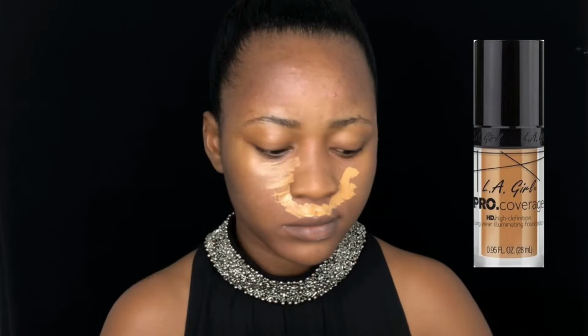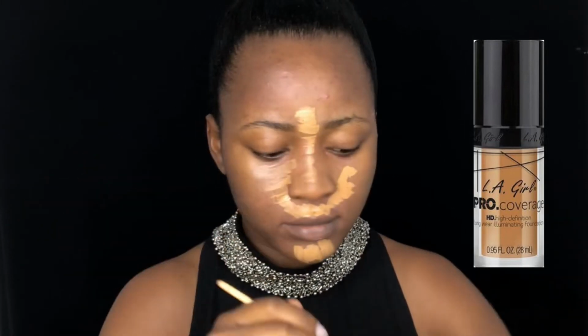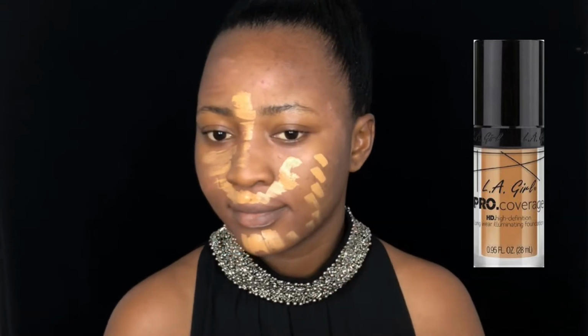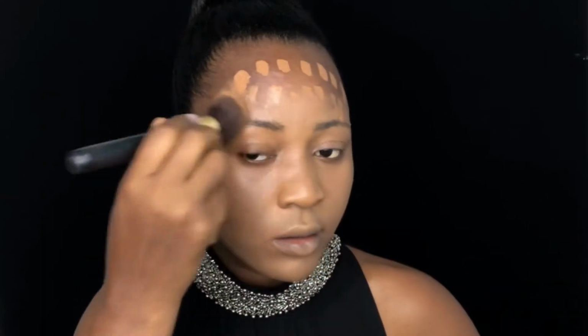And right after this, I'll be using my Girl Pro Coverage foundation. I always use this foundation because it's lightweight and it doesn't have a lot of coverage, but I just like to layer the foundation as much as I want, and I really like it and I use it all the time. And I'm just spreading this all over my face using that same foundation brush.